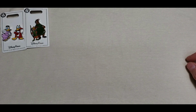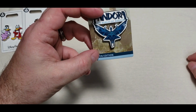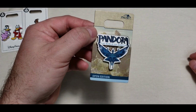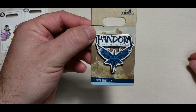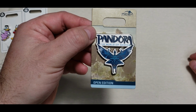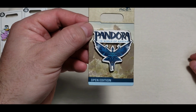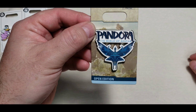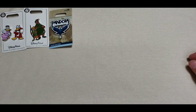Next out of the bag is a Pandora pin with a Banshee. It says open edition. I really don't know what that means. I'm not that big of a pin collecting fan. I just know what I love, and that's what I get. And anyway, yeah, I know at times I can bag on Avatar, but to be honest, I mean, Pandora at Disney World is a sight to behold. It's beautiful. And this time, I think I just approached it with an open mind and really enjoyed it and wanted to commemorate that with this pin. I mean, it's a really neat design. It's very basic, and I think it's really neat. And I just love getting pins from the parks that we go to, the rides that we rode, just to remember the experience. So we'll set that down there.